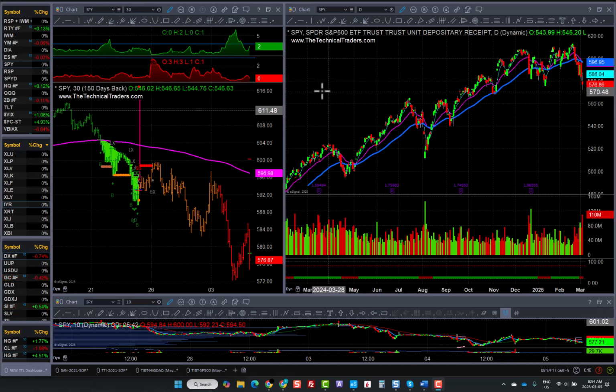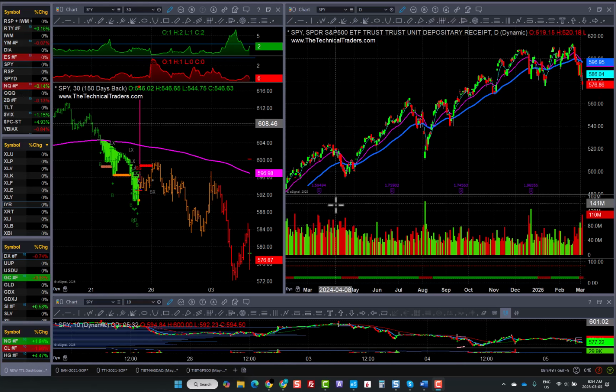Taking a look at the charts, equities are a little mixed this morning. NASDAQ slightly positive. The Dow is slightly down. Everything's just flip-flopping between red and green this morning, so it's a fairly dull session.